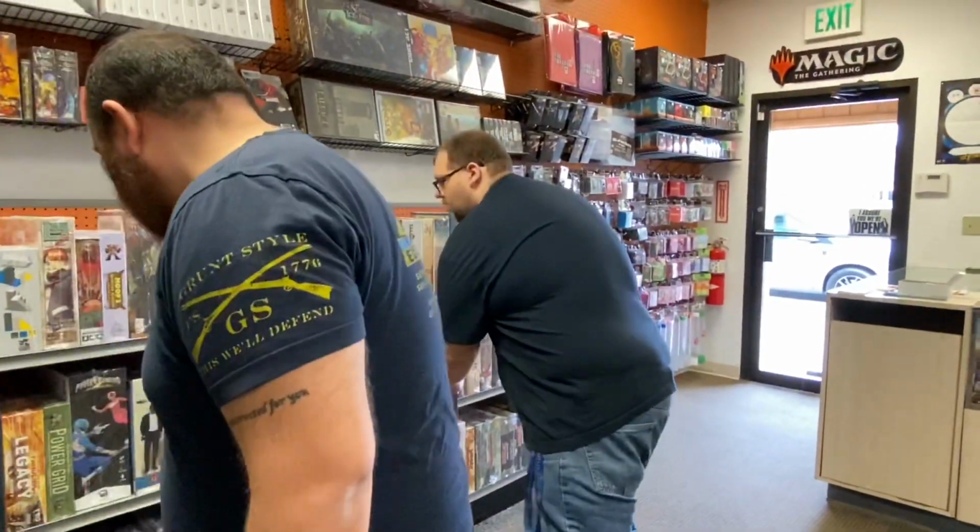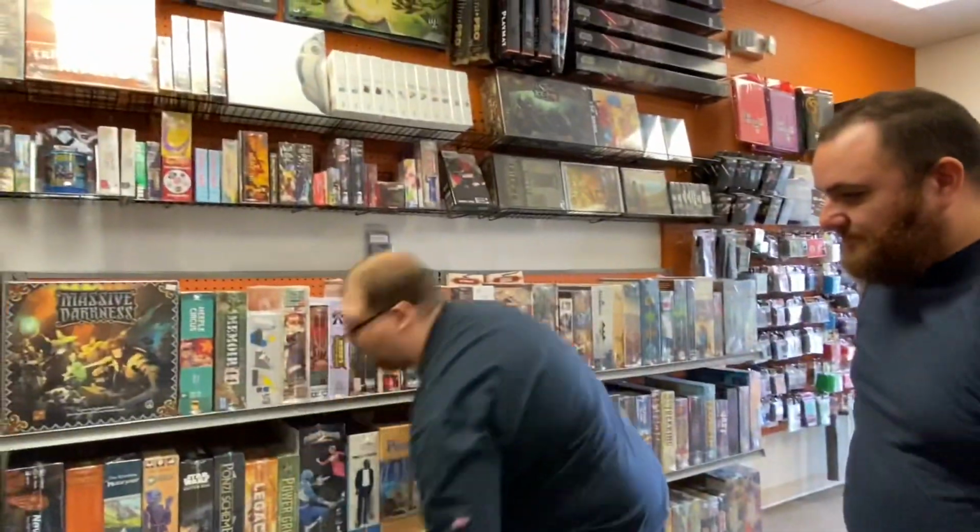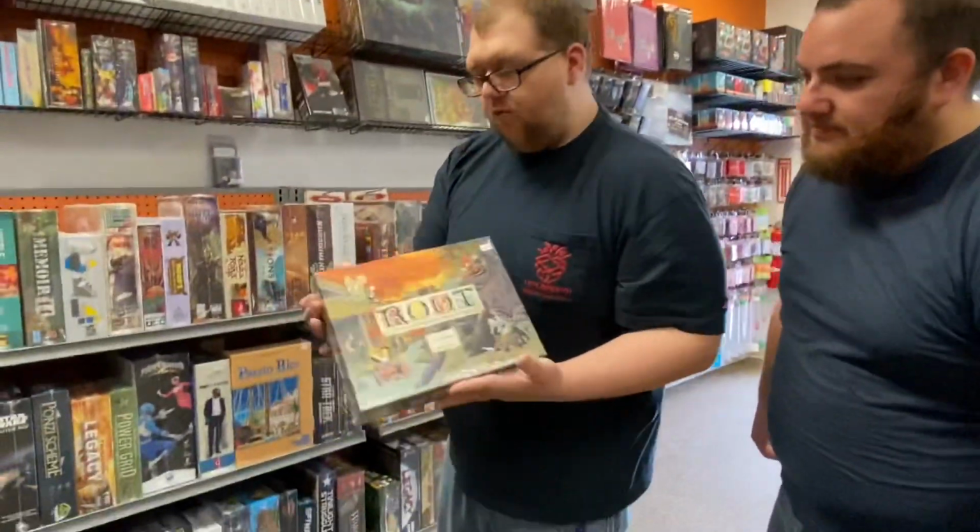Grab what? Root. Here, you grab a root. I'm not gonna bend over. Oh, we have old man Root. John can't go to the bottom shelf to grab Root.